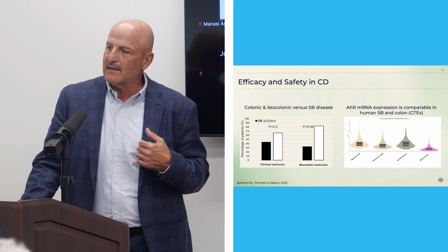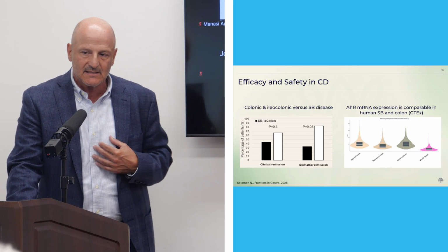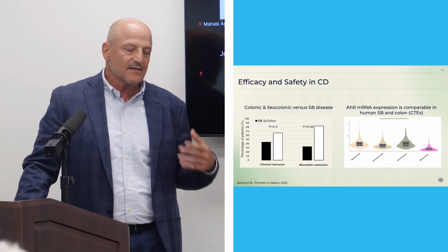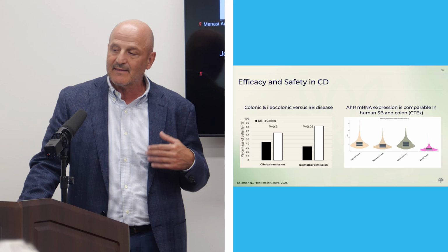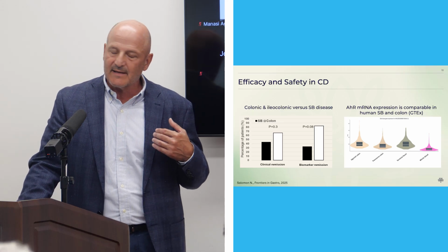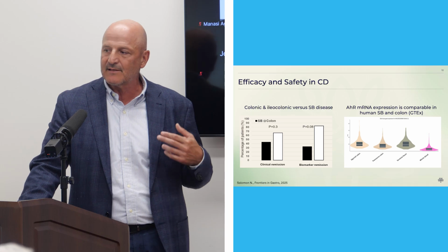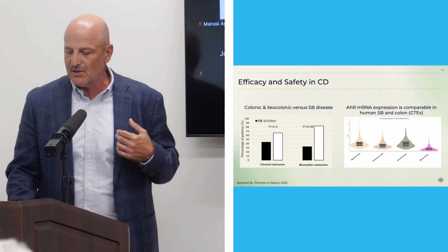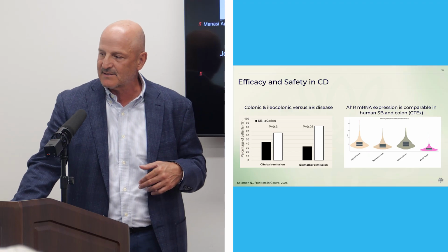And then looking at Crohn's disease, and I have not used it extensively in Crohn's disease, in their initial studies, they're also showing response in Crohn's disease, and they're showing that there is elevated expression of the AHR receptor in both the small intestine and in the colon. And so this receptor is throughout the intestine.